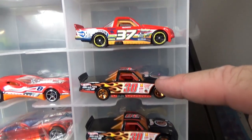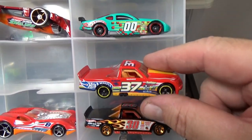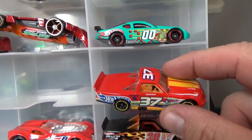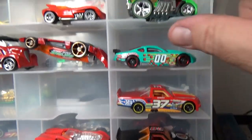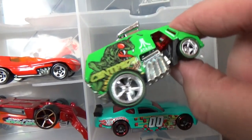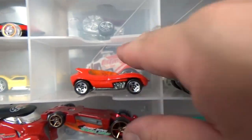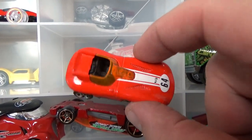We got several colors right in a row. I just have a couple right here. I have some others. Oh, I have another C container. That's why they're not all in this one. Is this Cool One? I think so. This one, of course, with the Atari Centipede. Catapult, a little pocket rocket.